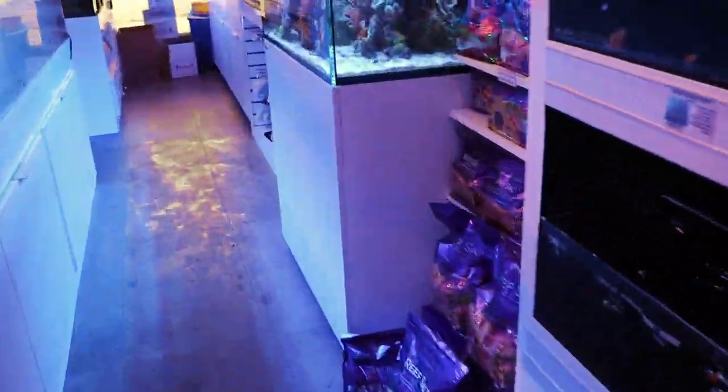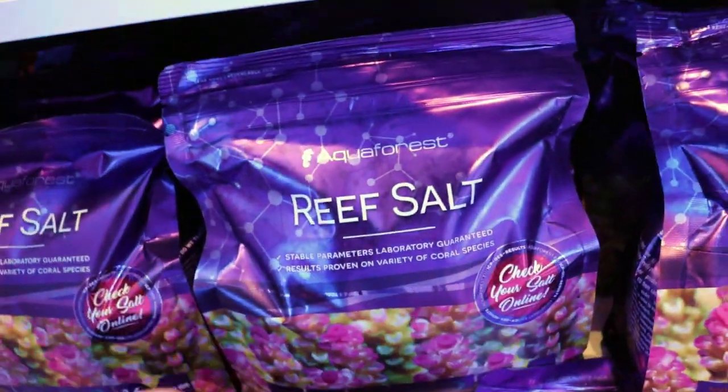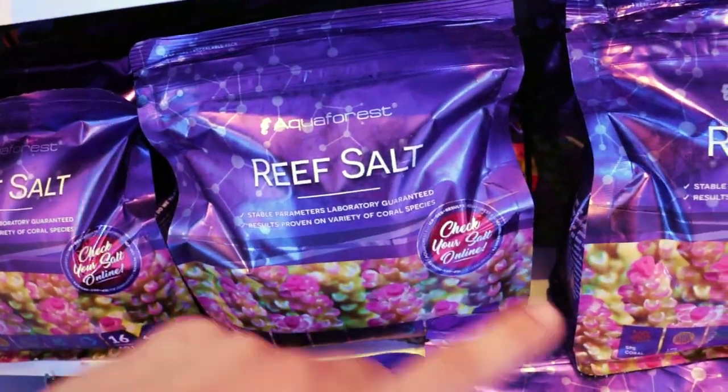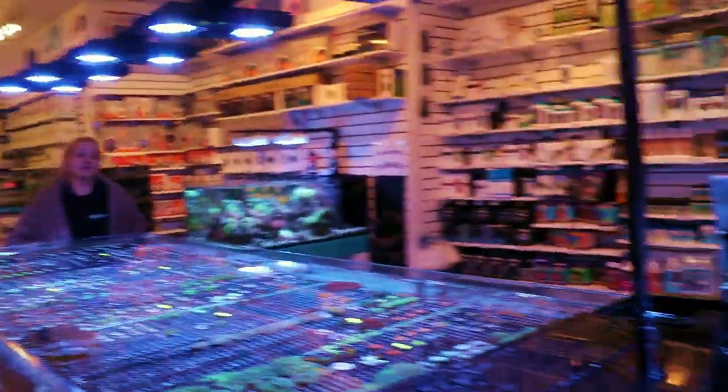I would start Aquaforce. Yeah, Aquaforce. You know what? Great. Comes in a small size too if you're starting a nano tank. It's only 15, 16 bucks. It's going to make you 20 odd gallons. It's ICP tested. Very, very good salt. You can see we do stock a lot of it. And I'm going to stick by my thing. Once you start with the salt, I'm going to say don't change salts. Only bad can happen.